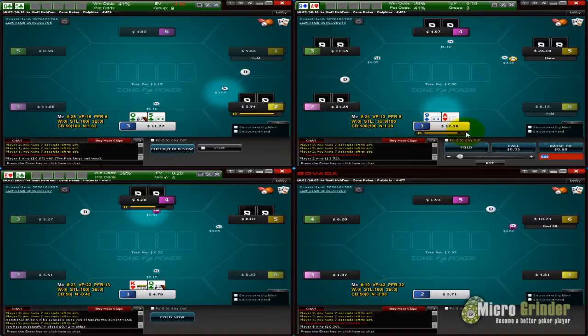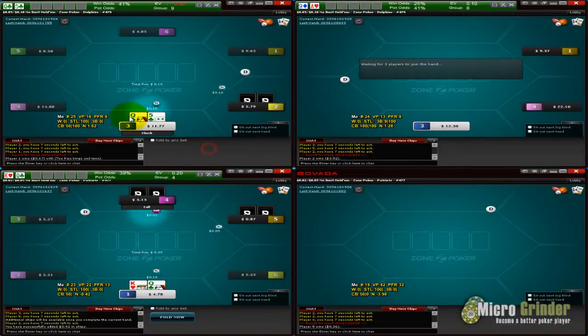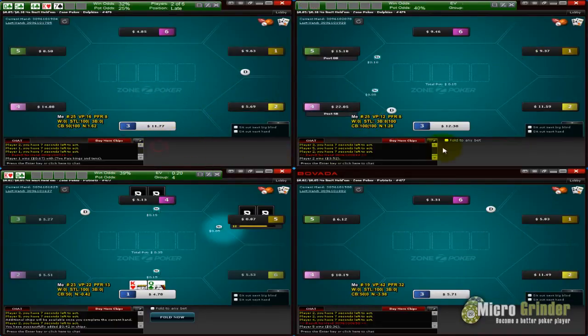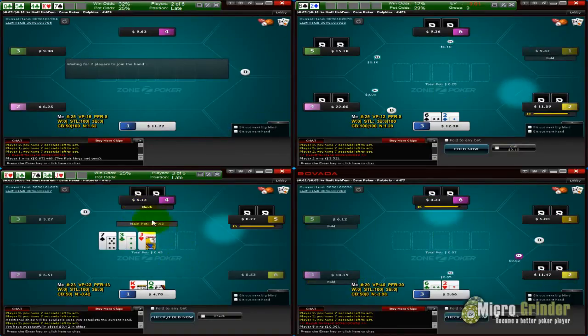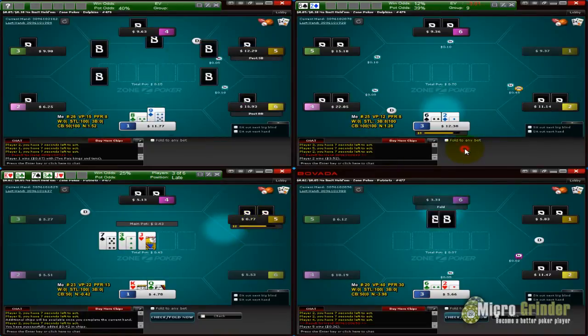Ace 9 off, going to go ahead and fold to an under the gun raise. And we're just going to check this here, no reason to start bloating the pot with a weak hand. Against two opponents, I would normally c-bet here, but seeing how this guy only has 77 cents behind, I'm just going to go ahead and check.